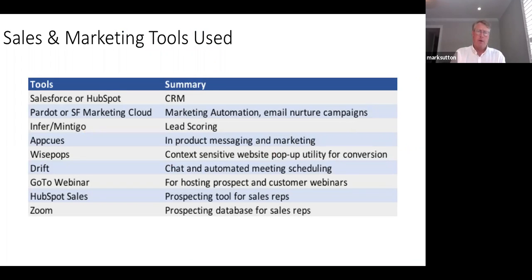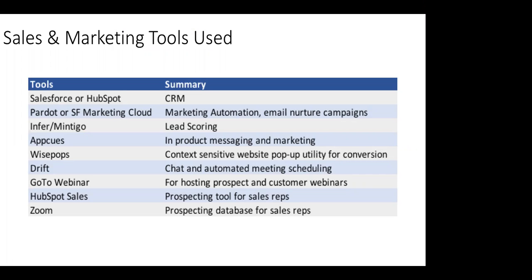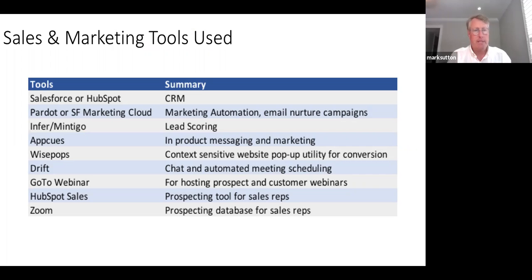Some of the tools that we use, definitely not all to start, but as we scaled, and some of the things I'm putting in place right now for the product launch I'm involved with, this is a lineup of the sales and marketing stack. So we have a CRM, of course. Salesforce and HubSpot are the two that I'm most familiar with. We would also have marketing automation software, whether it's HubSpot, Marketing Cloud, or Pardot, some of the ones I've used. Lead scoring, I'll move through these fast.